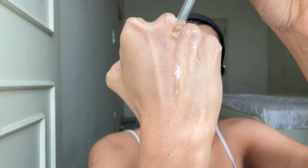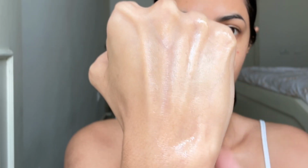It's best to use facial oils at least 2 hours before your bedtime. That way it allows the products underneath to really get locked in, sink in, and also avoids the product getting rubbed off onto your pillow covers.